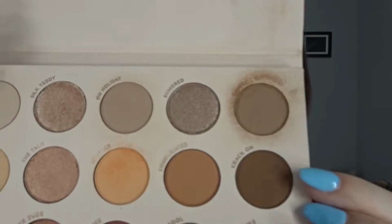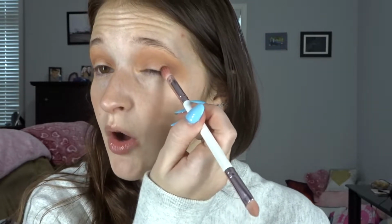So now that we have this done, I'm liking how this goes. I'm gonna go with the shade Crack On, I believe, yeah, Crack On, which is this dark shade, and we're gonna put that in our outer corner, taking the same brush we used in our other video. Now this is a little bit of a warm brown, so I'm kind of excited to see how it comes off on the eye. Like with the look that we decided to do with it. You kind of want to bring it into the crease, like so.